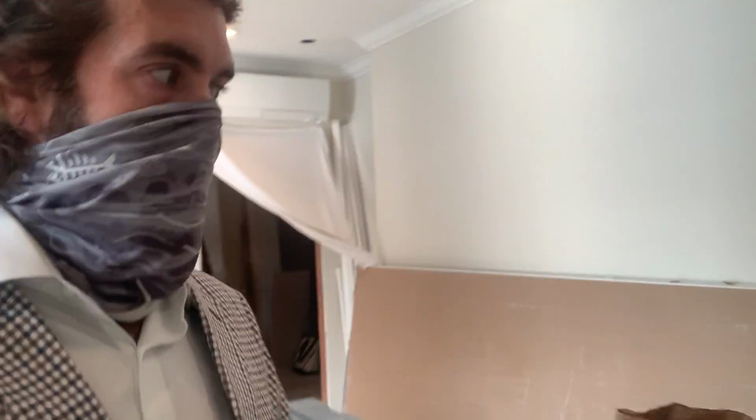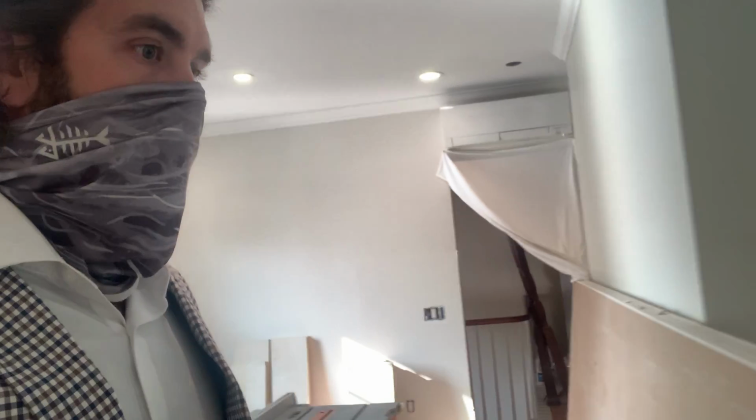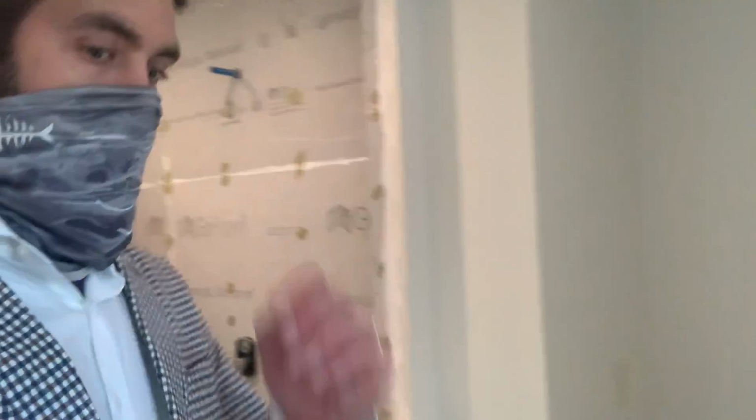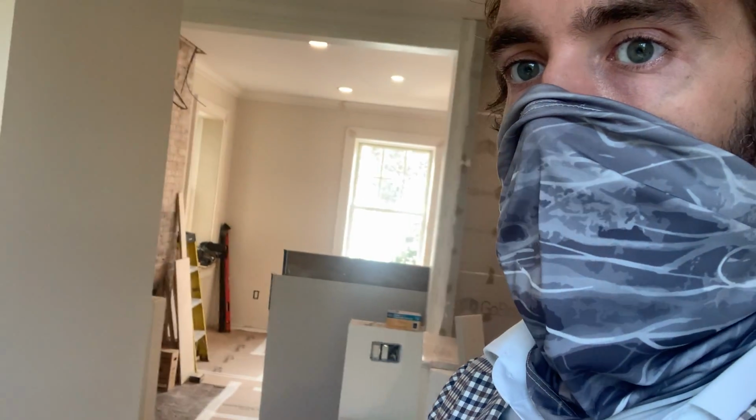New Marvin windows up here. And then this is opening up to a brand new bathroom. Should be really, really nice. Big walk-in shower, vanity, soaker tub. Vanity's gonna be over here. And then water closet behind me. So pretty good sized master bath. Open to master bedroom. Definitely would have a good feel. I'd put the king size bed probably right there, overlooking the lake.